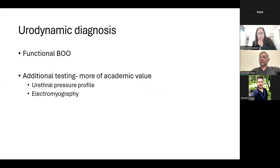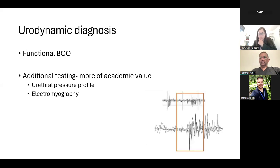However, for the sake of teaching, I'll show you one of the pictures that you may get, specifically in Fowler's syndrome, where you have an increase in the signals of the surface EMG. It is due to the hypertrophy of the urethral muscle, and you can see the increased signals on the surface electromyography. So this is the sort of picture you would expect. In general, it has to be a silent electromyography, but because of the increased pressure, you will see these increased signal values here.